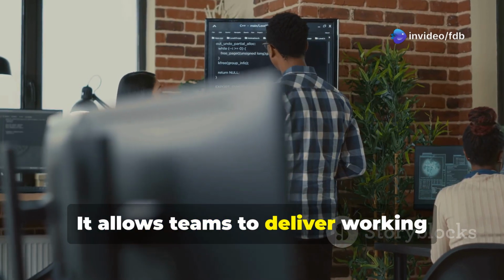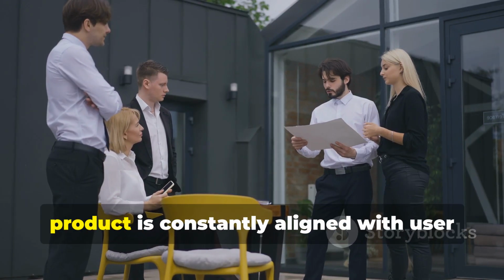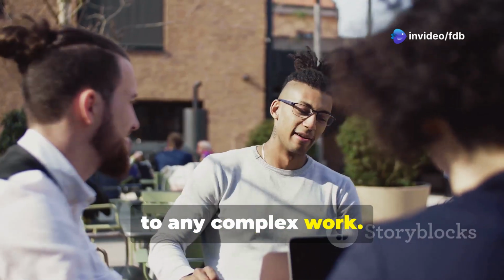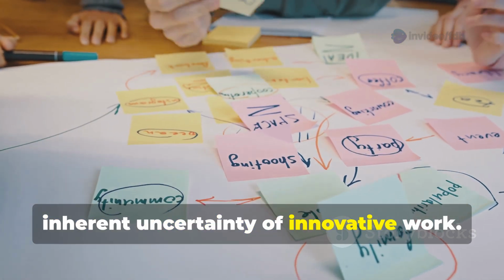It allows teams to deliver working software in small increments. This reduces risk and ensures that the product is constantly aligned with user needs and business goals. This principle applies far beyond software to any complex work. Therefore, the need for Scrum stems from the inherent uncertainty of innovative work.